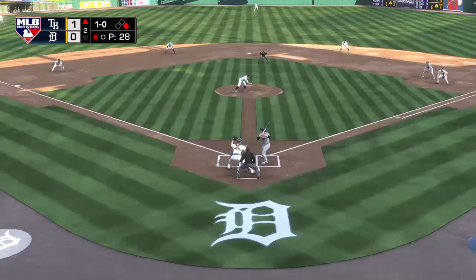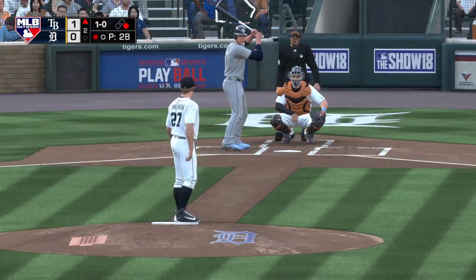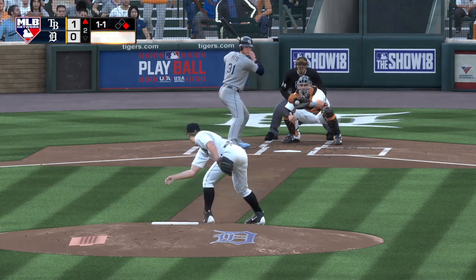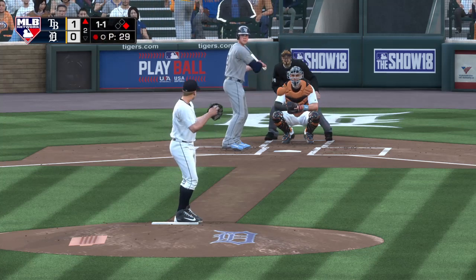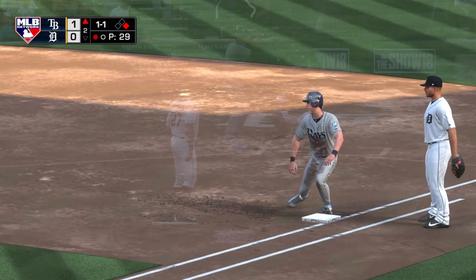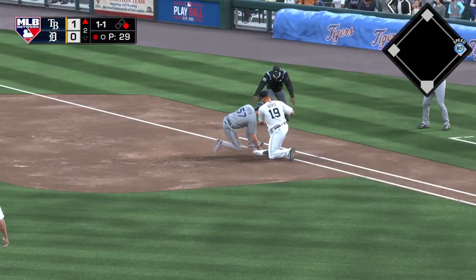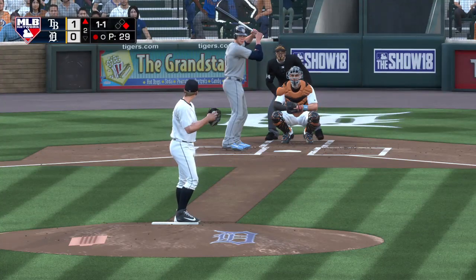From the stretch, pitch out, nothing doing. A ball and a strike. 1 ball, 1 strike. Throw over to the bag and a dive, but he's back. And again a throw, and he'll get back in safely. Pitts leads off first with 1 away.